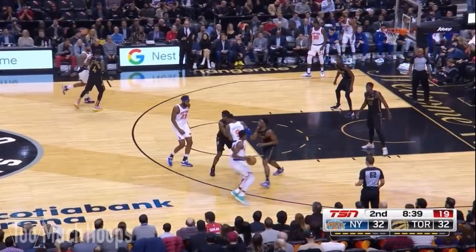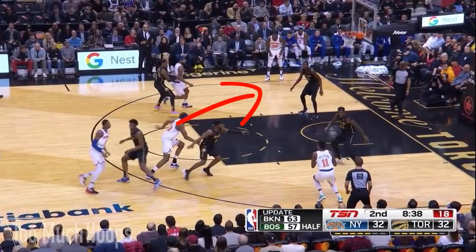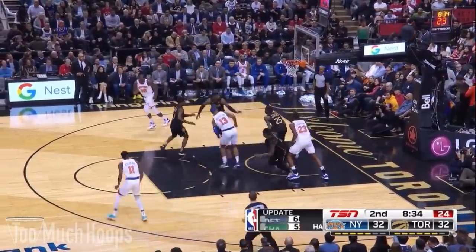Here, Rondé Hollis-Jefferson is playing pretty tight ball denial defense on Marcus Morris. But as he sees Mitchell Robinson streaking towards the basket, he leaves Morris and goes over to Robinson, gets in the way. Robinson misses the shot, and Chris Boucher is there to grab the board.